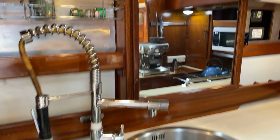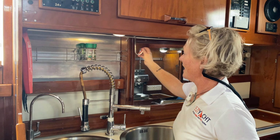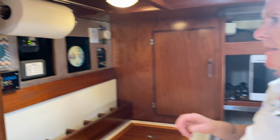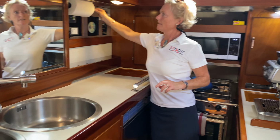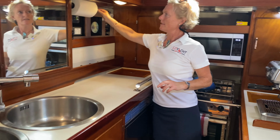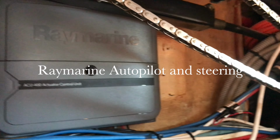You've got this great rail so that you can hang utensils on. There's utensils and bottles and olive oils and vinaigrettes and mustards and whatever else you like to put in, pickles. There you've got a little dedicated rack for your paper towel. It's just a really, really nice set up galley.